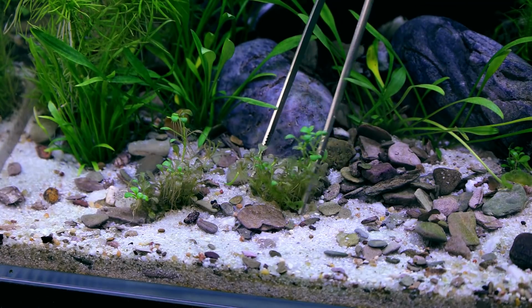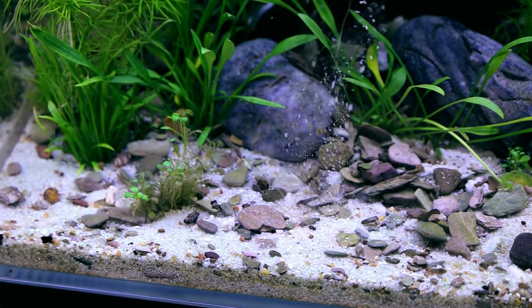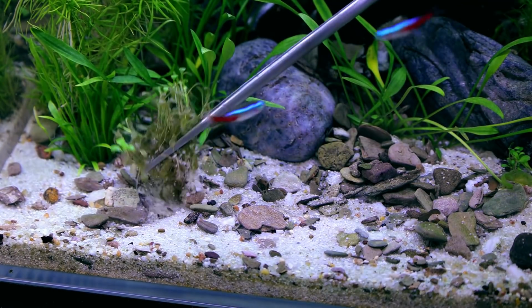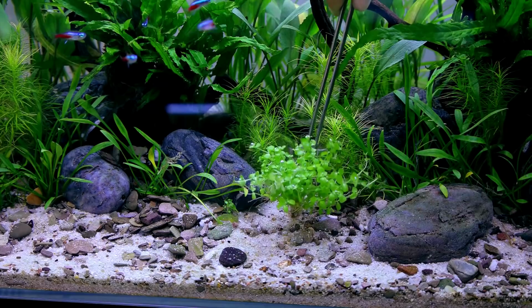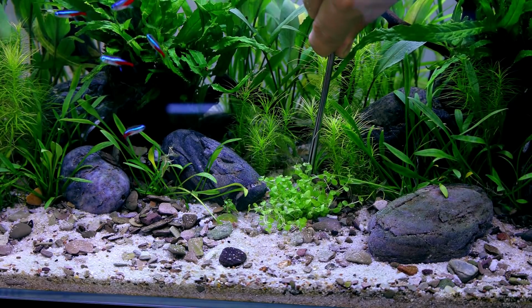If you remember in the last video, the last vlog, I showed you that the glossostigma was sort of melting away. Now this is down to a lighting issue. There's nowhere near enough light to get the plant to grow. It's a very cheap light at the end of the day. So I swapped it out for the Monte Carlo, which is already looking really good, and it's starting to grow horizontally straight away. So it's trying to anchor down into the sand, which is great. It should look good in no time.